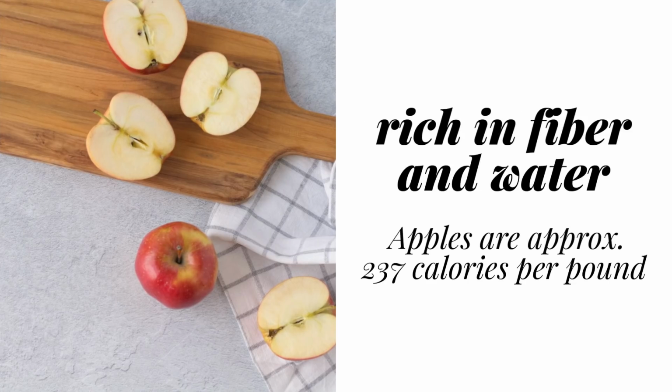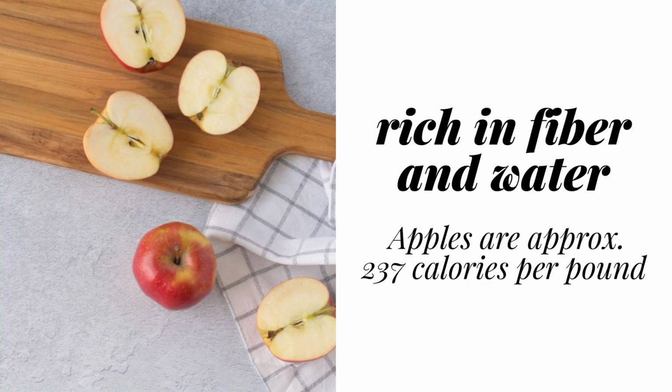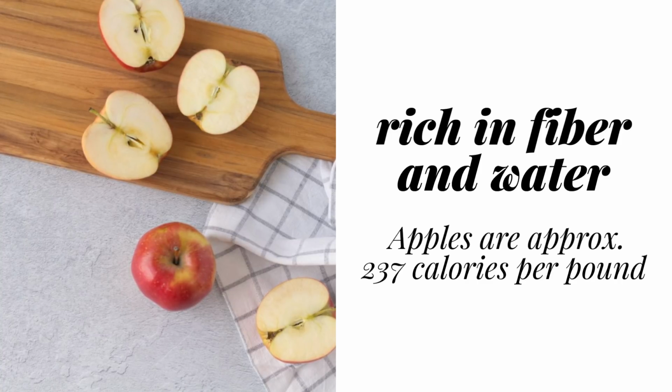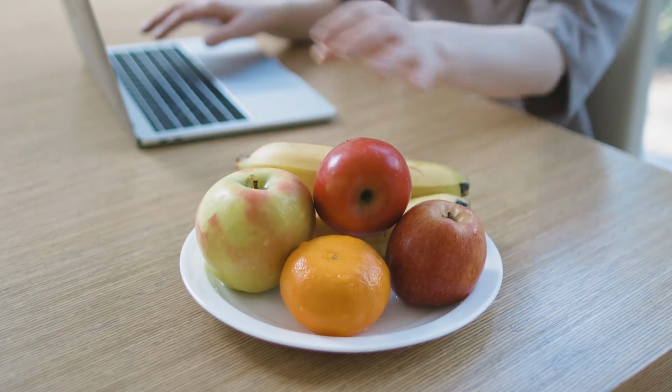This way you will have already filled up on that fiber and water-filled fruit, which is only about 240 calories per pound, and it will be less likely for you to go overboard on the dessert you're about to eat.